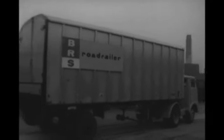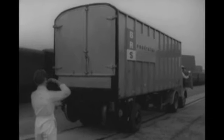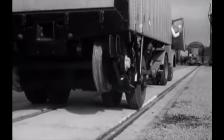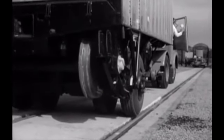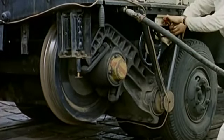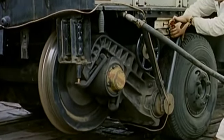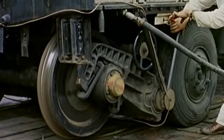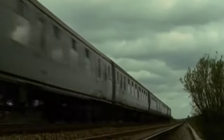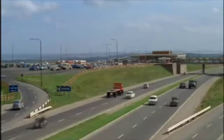Also, drivers would need to make precise movements in order to align the wheels of their trailers with the tracks in order to make the change, potentially leading to hold-ups from unskilled drivers. The RoadRailer also trailed its rail wheels behind its road wheels, which from a health and safety perspective could not be the best position. Alongside this, the railways as a whole were facing an even bigger problem, the motorways.